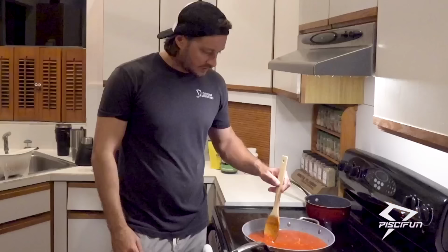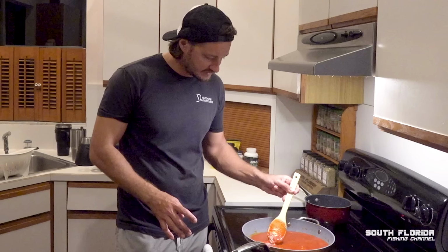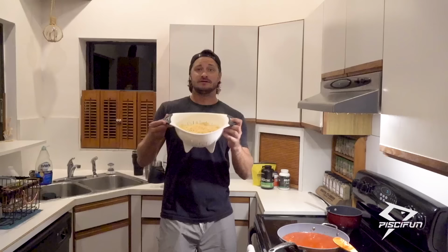I'm not completely sure how long I need to simmer this fish for, but it's been about 10 minutes, and it looks like the fish is almost done cooking. There's a couple pieces I can tell are still a little raw in the center, so maybe another 5 minutes, maybe. And the noodles, to perfection.